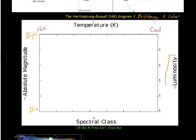These are going to be in K's. Temperature wise, these are probably down to about 3000 K, all the way up to maybe 50,000 K. And then sitting right around here, it's 6,000 K.